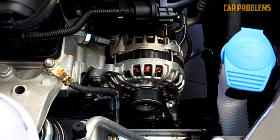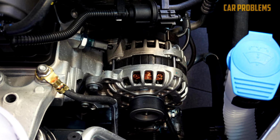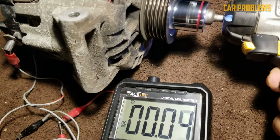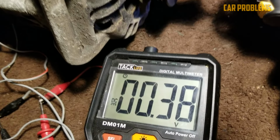You'll notice the battery dying if the voltage drops. Additionally, you'll observe that the electronics malfunction. The headlights frequently seem dimmer than usual. Additionally, the alternator can malfunction and deliver an excessive amount of voltage. The battery and the electronics are both harmed by this issue. A fuse might also blow as a result of it.